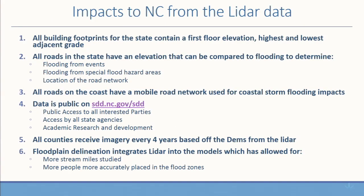But what the Lidar has actually done for us since collecting it the first time around: the first time around we only collected bare earth. So one of the goals for the new collection was to be able to use it for more things than just land surface. We could collect building footprints from it, the classified data. The original Lidar data basically allowed us to find first floor elevations.